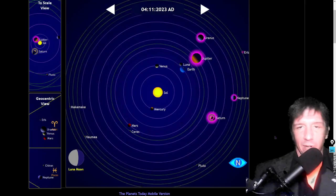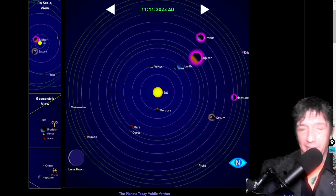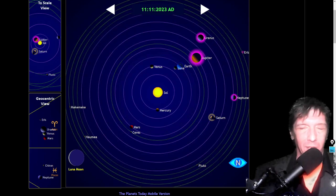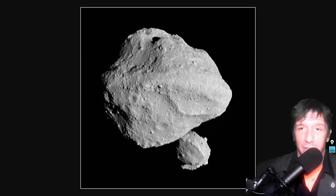Next, the solar system forecast. Here's where things are today. Here's where things will be in a week. On 11/11, that'll cause some people to declare that it is now doomsday. We will have a crescent waning moon by the 11th of the 11th month. Oh no, 11/11, Jupiter's going to destroy the Earth.